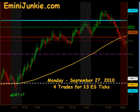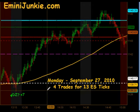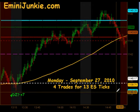A total of 4 trades. 5 if you count the one coming out of the dead zone, but like I said, we're not. 4 trades, 13 ES ticks.